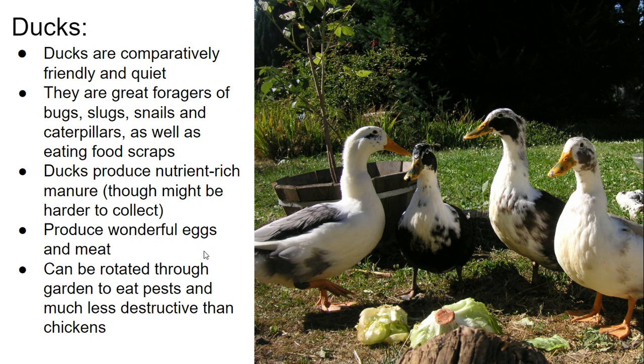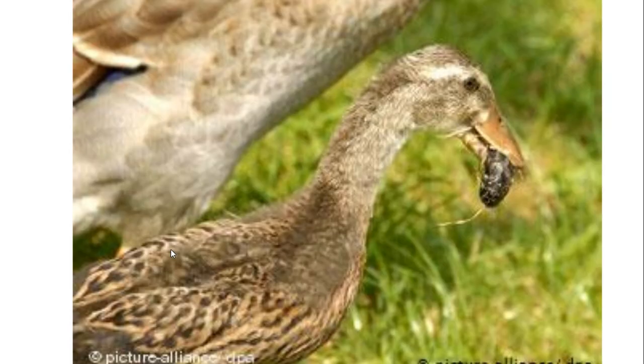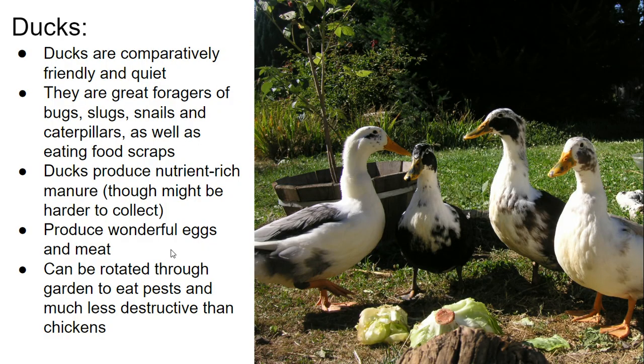They produce wonderful eggs, which are larger and in some ways more nutritious than chicken eggs. And duck meat is wonderful. We're going to look at that in a minute. They can be rotated through the garden to eat pests and are much less destructive than chickens. And ducks can actually be trained to walk through the garden and forage and not disturb your crops. And I'll talk about that in a minute.